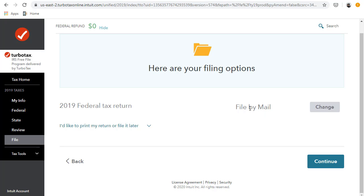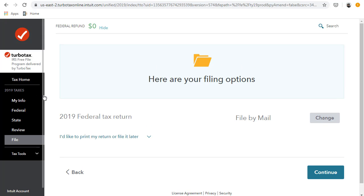Okay, once you do this for real, it'll say file by mail or e-file, and you want to e-file, you just e-file it so much quicker. But you can file by mail. All you do is just print out your return and send it in the mail, and it's the same thing. But e-file is so much quicker.